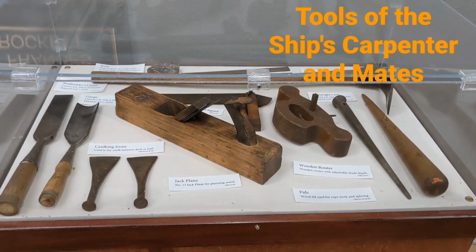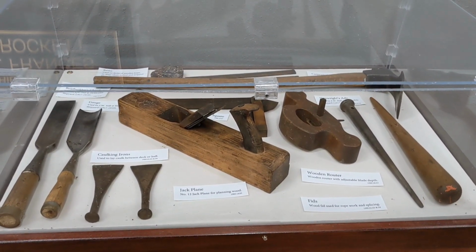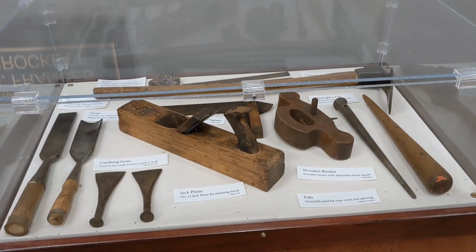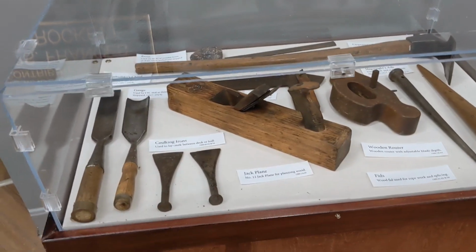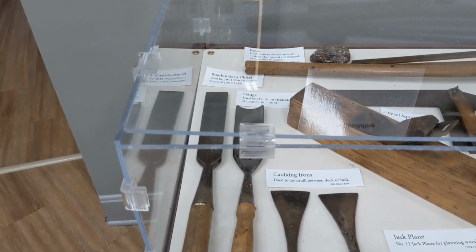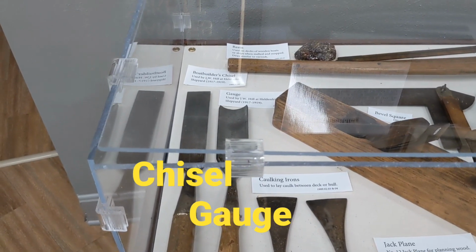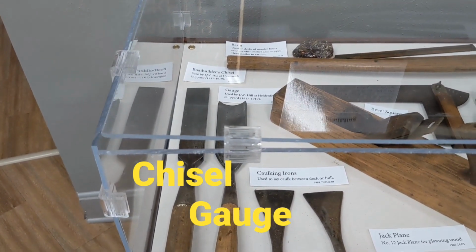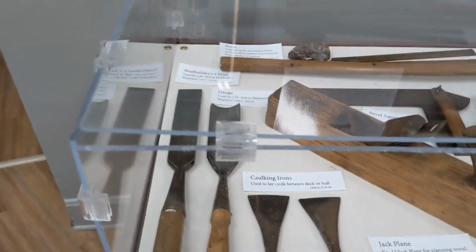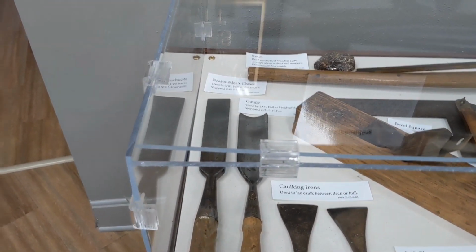These are some old shipbuilding, shipwright tools, I would say. I guess chiefly used by the ship's carpenter. Over on the left, these two, first one's a boat builder's chisel, and the second one is a, let me see, well, wait a minute, the labeling is, a gouge. Yeah, that's a gouge. You see the radius in there.